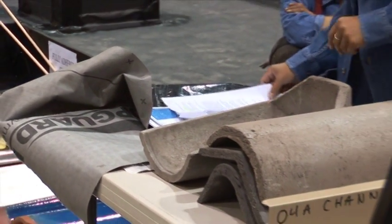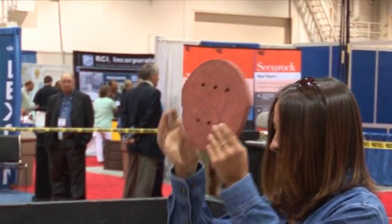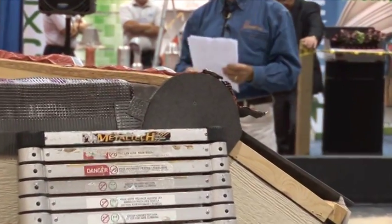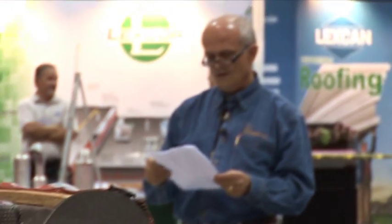And then on top of that, there's something called a cat face or a cookie. We have one right here, hopefully I don't squeal. This is one right here. There's going to be one you'll see them install in a minute on the other end, and that simply finishes off the gable where it comes there. It's a nice finish piece, and it also keeps the cap up at the right level.